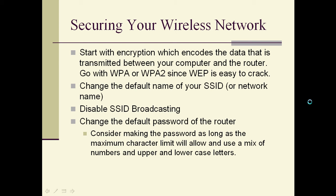Change the default password of the router. Consider making the password as long as the maximum character limit will allow, and use a mix of numbers and upper and lowercase letters.